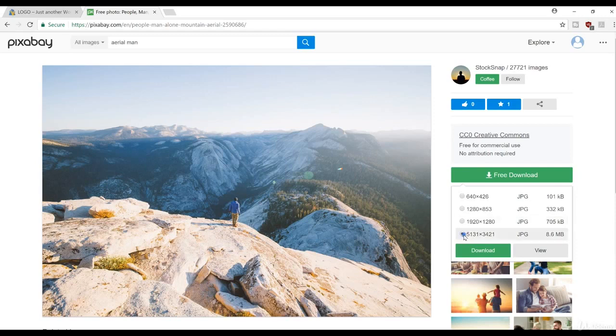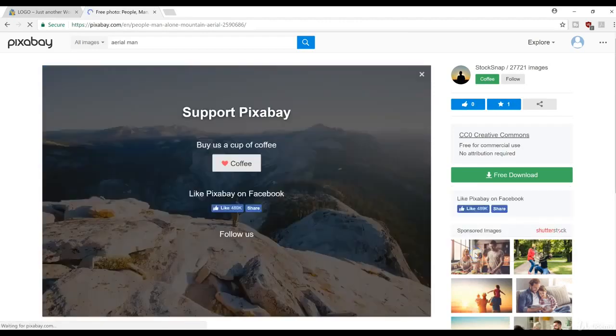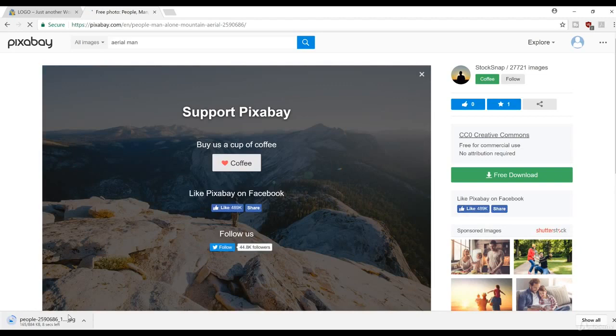You want to download this version here. We don't need the big giant 5,000 megapixel one because it's going to be too much. Although it'll be nice, it's just too much for your site to handle, and it'll slow down the functionality. All that is needed is an image like this. So you just hit download, and that'll download for us.